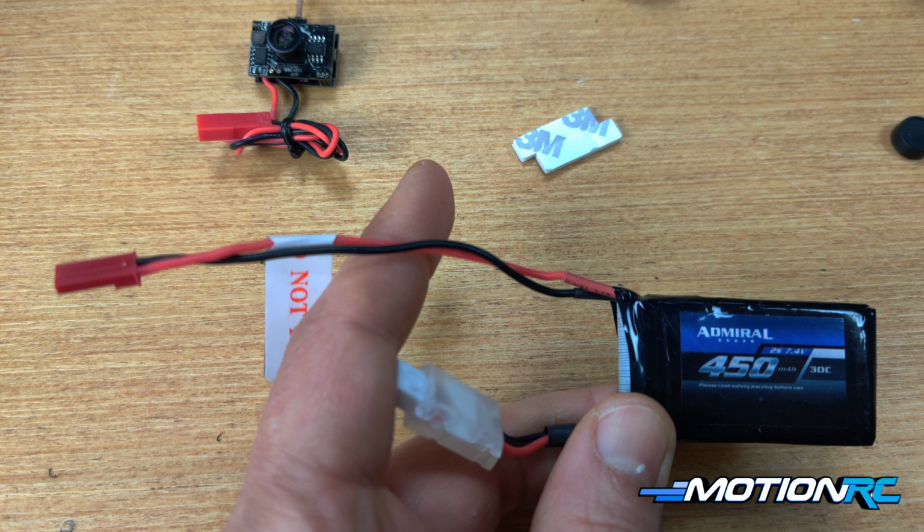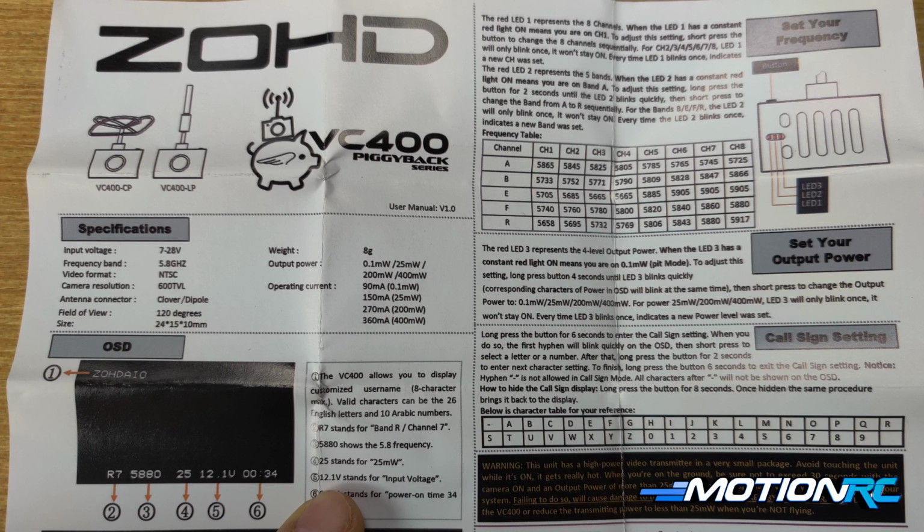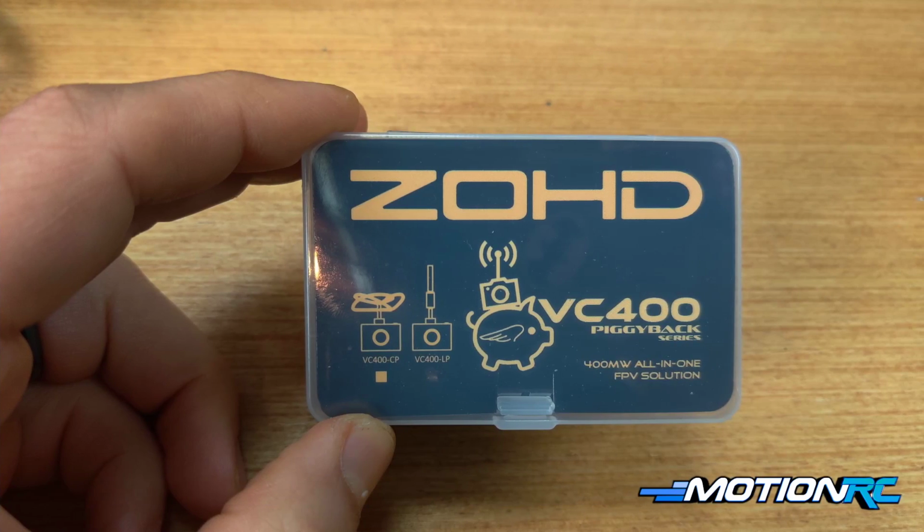Then it says you can use anything from a 2S to a 6S LiPo with a JST connector. So I was using this small 450 milliamp JST, and I drove the tank around for over an hour, and this battery still had 70% left. And I was only at 25 milliwatt. So this is more than enough. Or what a lot of people would do, make yourself a little lead from the balance port of your battery to a JST end, and then plug it into the same flight pack, because if you're flying at 25 milliwatt, it shouldn't kill your flight time too much, like any noticeable difference.